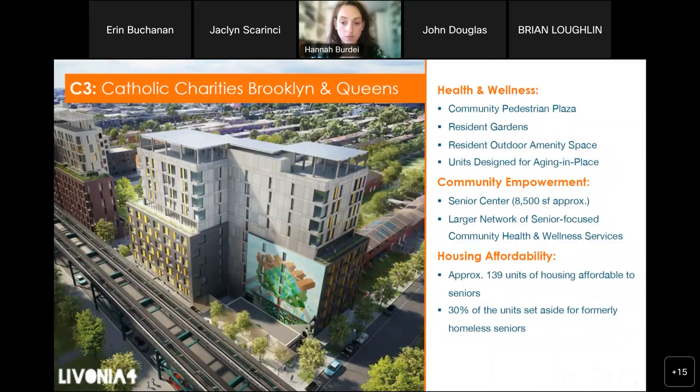Thank you. So again, continuing to move another block west on Livonia, this is building C3, which will be developed by Catholic Charities of Brooklyn and Queens. And this is a senior building. This building will be the new home for approximately 140 senior households. It will include a senior center with approximately 8,500 square feet and will be tied into the larger network of senior focused services provided by Catholic Charities throughout Brooklyn and Queens. If we could go to the next slide.